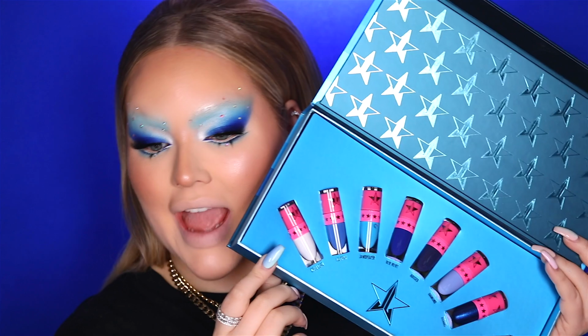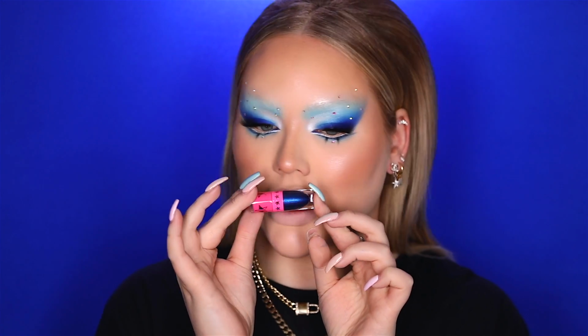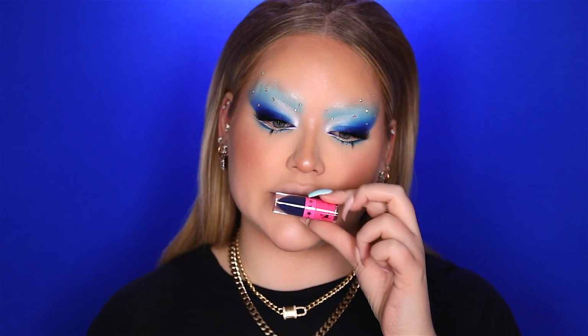All right, for lips, my absolute favorite out of all the minis is Titanic. It is like a shimmering, dark royal blue, and oh, I just need it on my lips right now. Or Abused. That could be a look. I think this would be stronger though, so I'm gonna go for Abused.